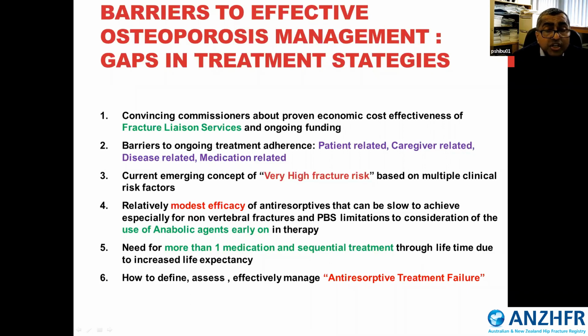It's not just about initiating a treatment. It is, are you doing the right thing? So what I believe are the barriers to effective osteoporosis management, or what we call the current gaps in treatment strategies. The big one is convincing commissioners about the proven cost effectiveness of fracture liaison service and how we can get ongoing funding. We've had a couple of pilot projects, but ongoing funding is really the issue. Barriers to ongoing treatment adherence. This is again a very big topic, and these could be patient-related, caregiver-related, disease-related, and medication-related. We don't have time to go into these.